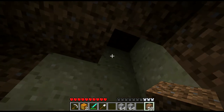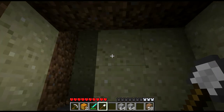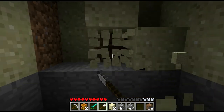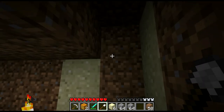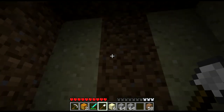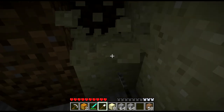I may have made the roof too high. I guess we're about to find out. I did. Oops.